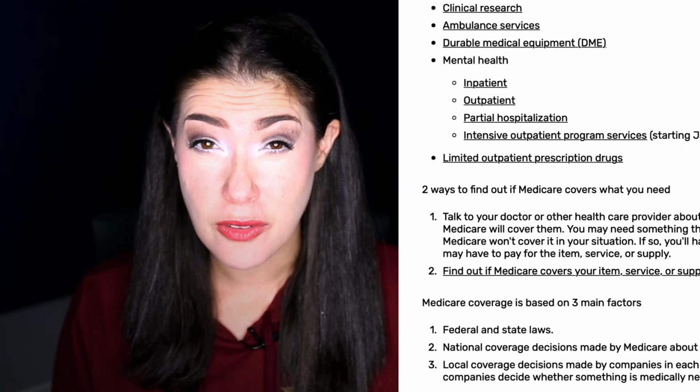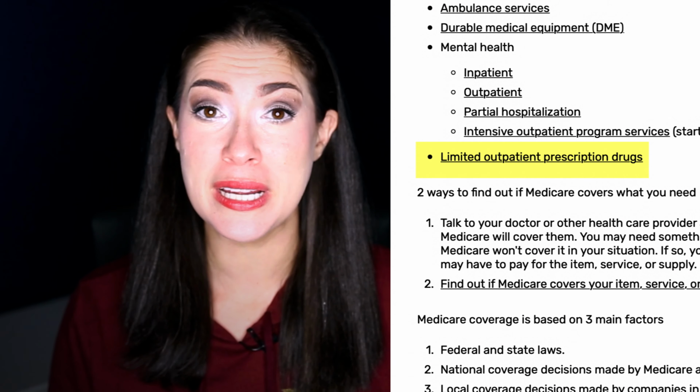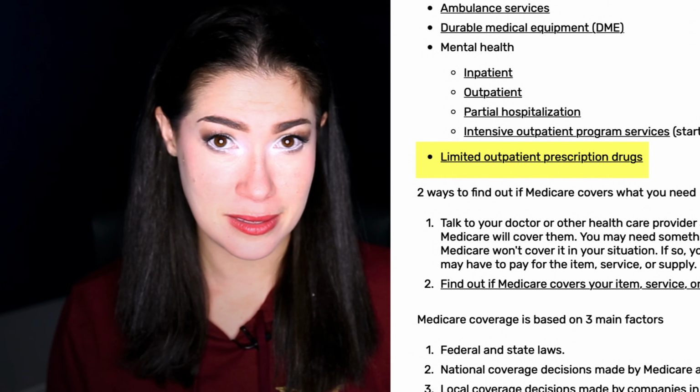So let's get started with just a basic rundown of exactly what Part D is and how it works. So Part D plans are prescription drug plans. That's because original Medicare really doesn't cover prescription drugs except in very limited instances. Now these plans are offered by private carriers, but they are federally regulated.